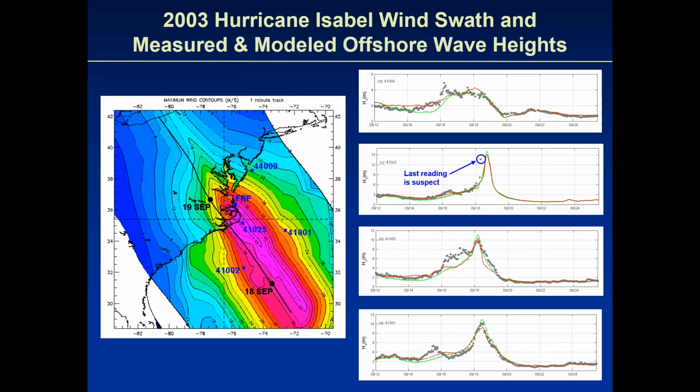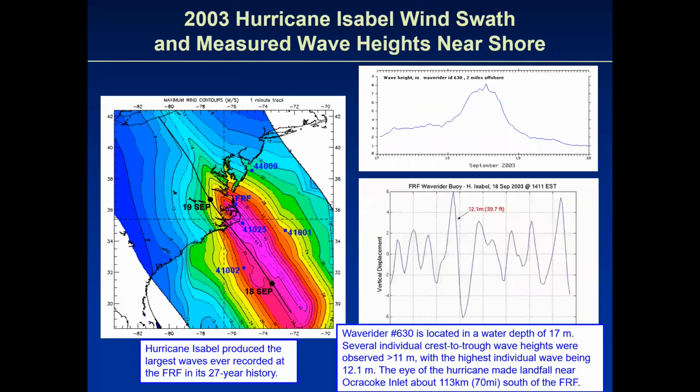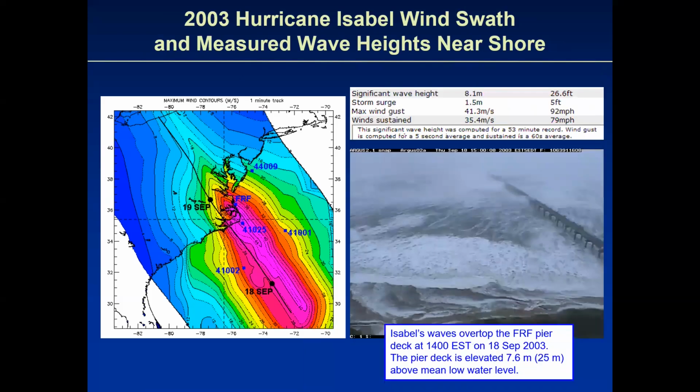All right, so this sort of shows the maximum. This is if you want to mine this for more information. I don't really want to dwell on that, just to say we really have a good understanding of this particular hurricane and can have good validation of models. More about Isabel: you'll see later, it's the strongest hurricane we've experienced in the offshore wind region.